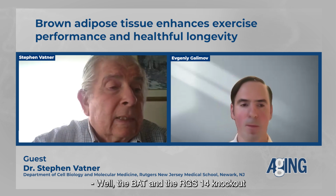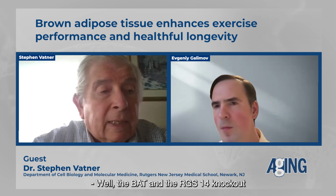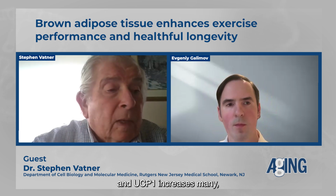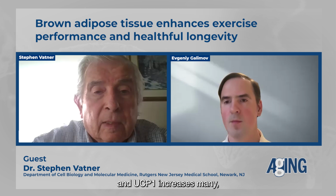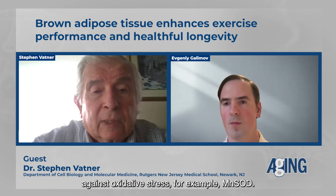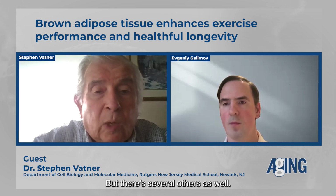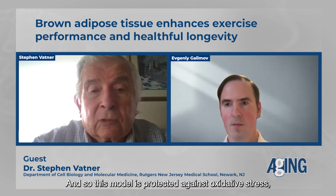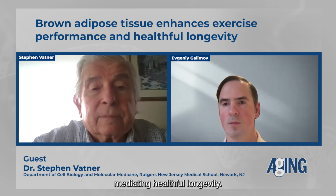Well, the BAT in the RGS14 knockout, through SIRT3 and UCP1, increase many mechanisms involved in protecting against oxidative stress. For example, MnSOD, but there are several others as well. And so this model is protected against oxidative stress, which is an important mechanism mediating healthful longevity.